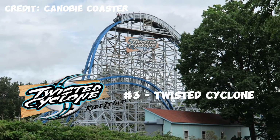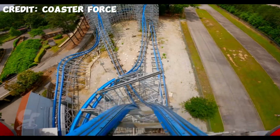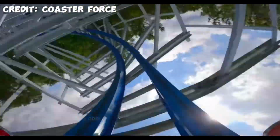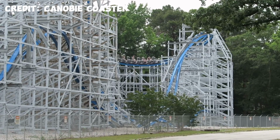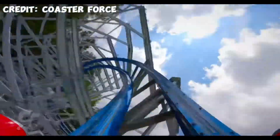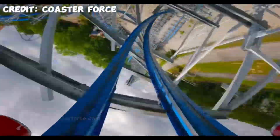Number 3 is Twisted Cyclone, and I know what you may be thinking, how do I rank this at number 3? And most likely, well, yeah, you may be right. This ride definitely deserves a top 2 for most people. I love this ride so much, but I have 2 other rides above it. And Twisted Cyclone is definitely a ride that I do suggest that you do.